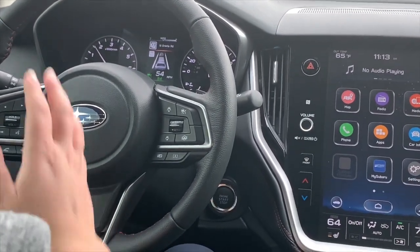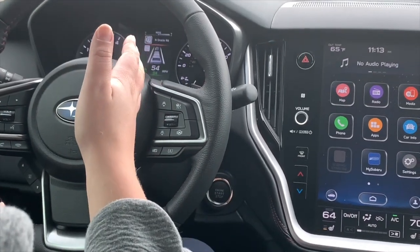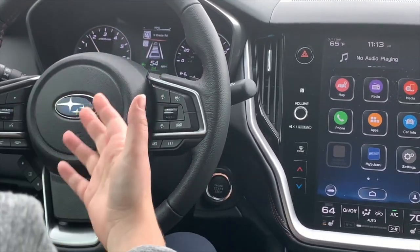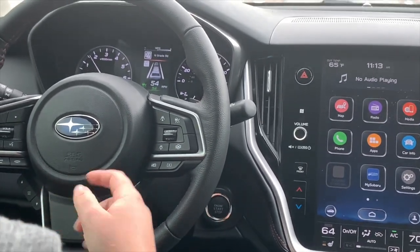Every single time a car moves in or out, it's going to beep at you and let you know that it's going to attach onto a different car in front of you and pace that car's speed. So that's part of the active version of EyeSight.